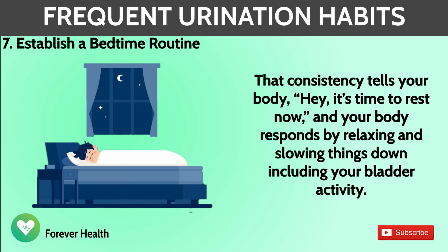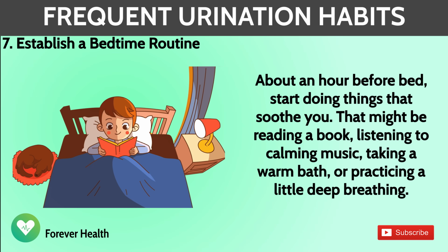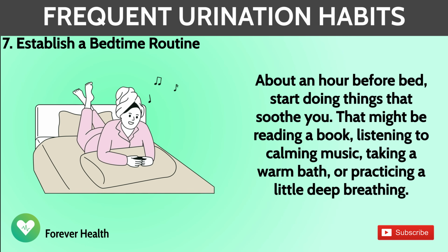That consistency tells your body, hey, it's time to rest now, and your body responds by relaxing and slowing things down, including your bladder activity. But to make this habit truly effective, your bedtime routine should also help you unwind. About an hour before bed, start doing things that soothe you. That might be reading a book, listening to calming music, taking a warm bath, or practicing a little deep breathing.